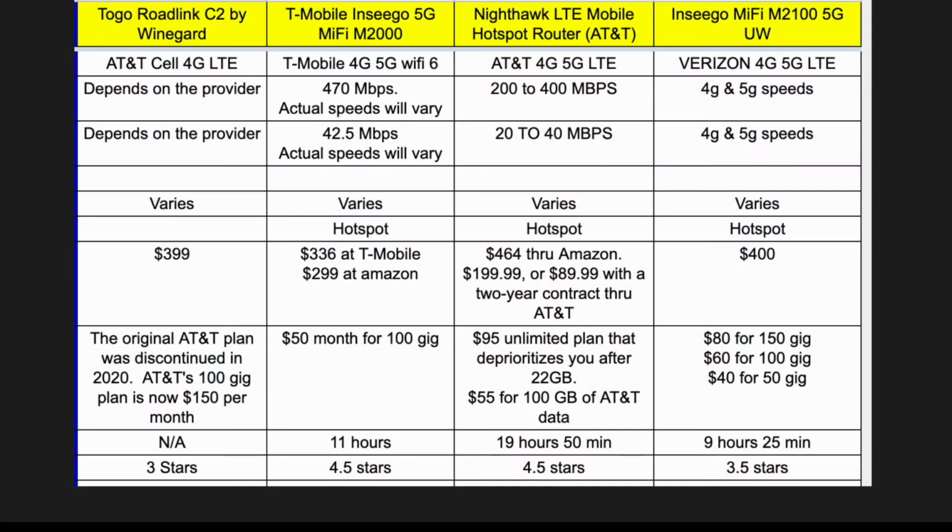I originally was looking at AT&T because we already have an AT&T account. But I was at the AT&T store today, and I discovered a couple things that kind of turned me off to them. First of all, the numbers up on top look great. Now, it was weird that I saw $464 through Amazon, so it's $100 plus more than the T-Mobile MiFi. But I did see the $199, or it said $89 with a 2-year contract through AT&T. Now, this is information I got from AT&T. Very vague. Didn't explain a lot.